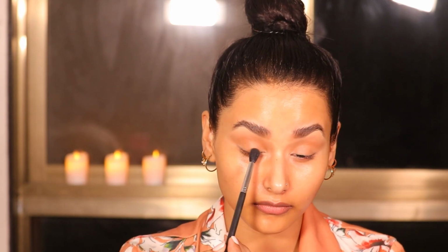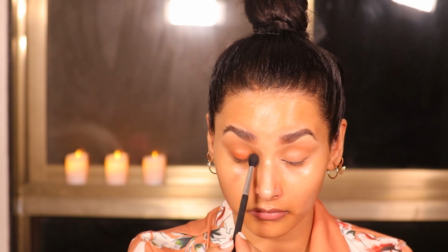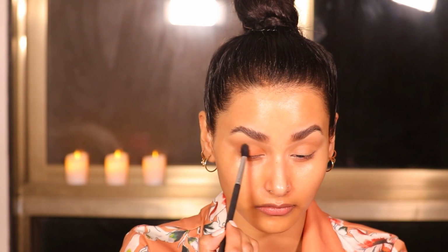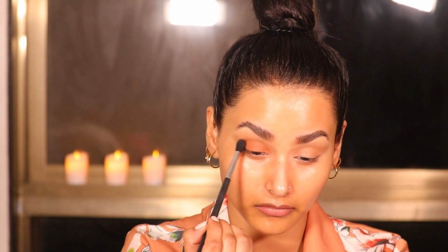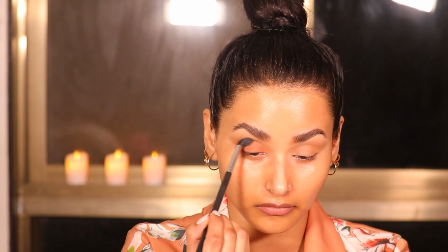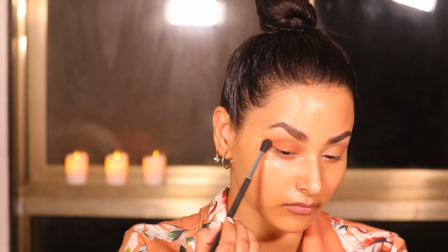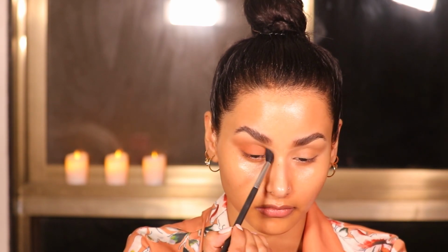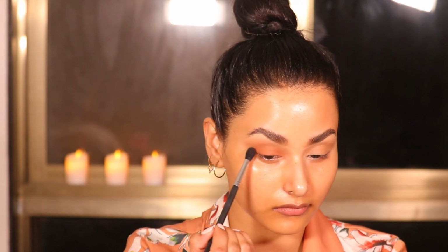Next, I'm using this beautiful orange. It's not a bright orange, it's very brick orange. So tap off the excess, place it where you need it, just on the eyelids, and blend. Keep on blending. You have to make sure that the orange eyeshadow is blended into the transition eyeshadow. So you will get a beautiful fade out application. Exactly like that.